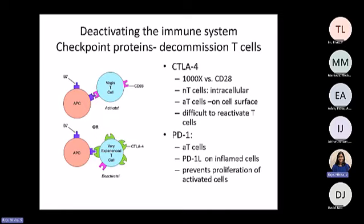A similar phenomenon occurs with another protein called PD-1. PD-1 is present on activated T cells, and it can interact with its ligand, PD-1 ligand, which is present on inflamed cells. When the cells have been inflamed for a while and have gone through that inflammation process, PD-1 ligand is expressed, interacts with the activated T cells, and prevents the proliferation of activated T cells.